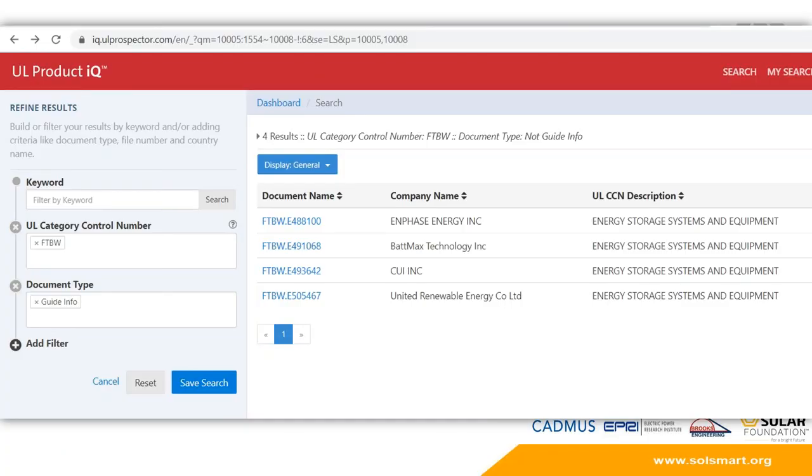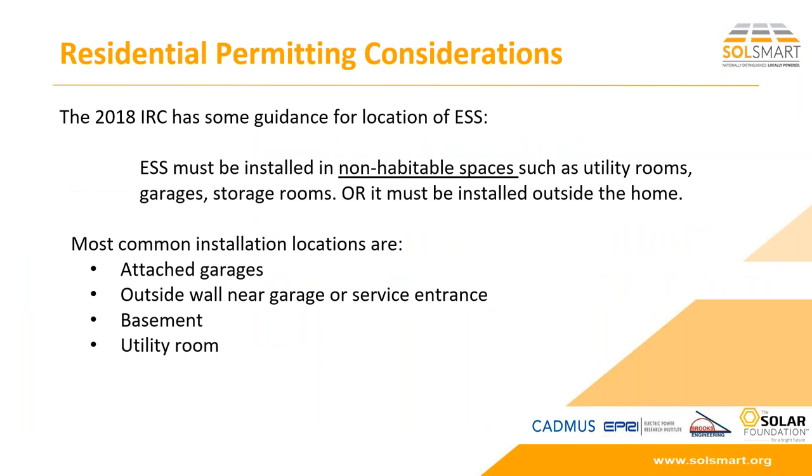A couple examples of the UL website. Enphase Energy, many folks have heard of them with the microinverters, and they make a microinverter battery system, just like they do for PV modules. So it's a battery module. So let's go to the next slide.